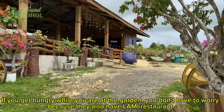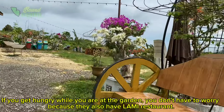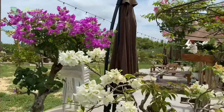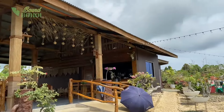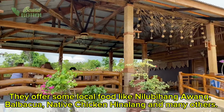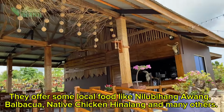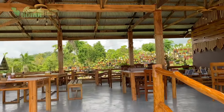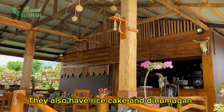If you get hungry while you are at the garden, you don't have to worry because they also have Lamig restaurant. They offer some local food like nilubihang awang, balbakwa, native chicken hinalang, and many others. They also have rice cake and dinumuga.